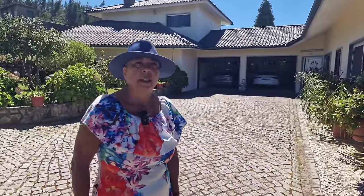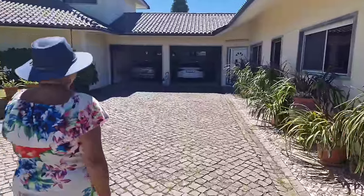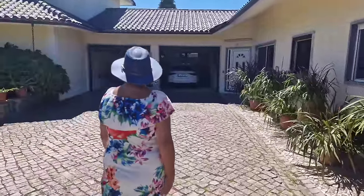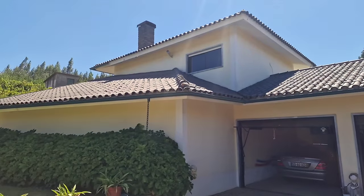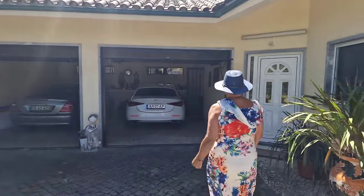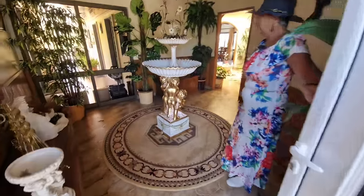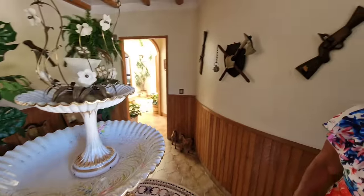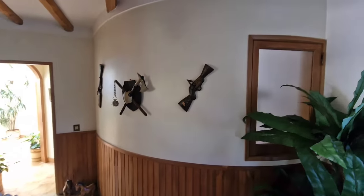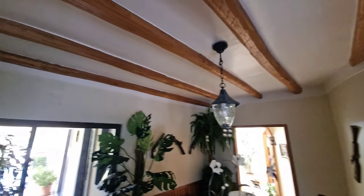So you come round here and you've got this double garage. That is the caretaker's house, and this is the main entrance for the property. This is the old entrance. And on the right, we'll go to the bedrooms area. I'm just going to show the architectural features.